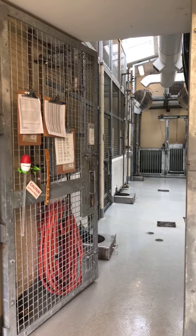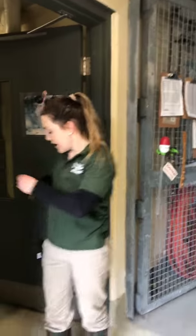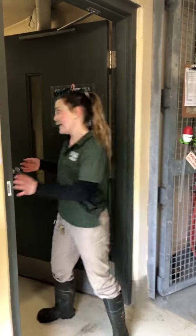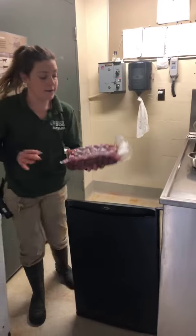Now, yeah, this is it. I can show you guys exactly what we feed our lions here on a regular basis before we actually bring Fintan inside. This is our kitchen. And this is going to be Fintan's dinner.